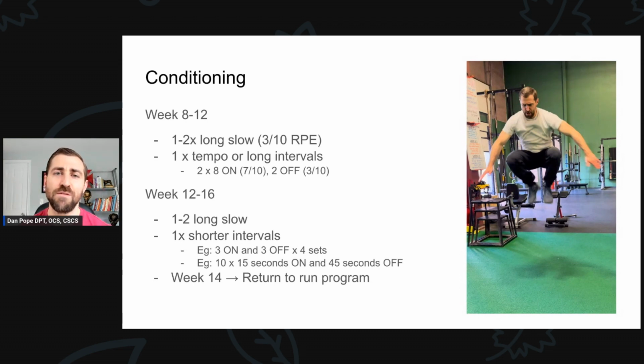Okay. So a workout may look like 2 sets of 8 minutes at a 7 out of 10 intensity with 2 minutes of a rest recovery jog, which is usually about a 3 out of 10. Repeat that 2 times, let's say. So once we get to week 12 to 16, we start to bump things up again.